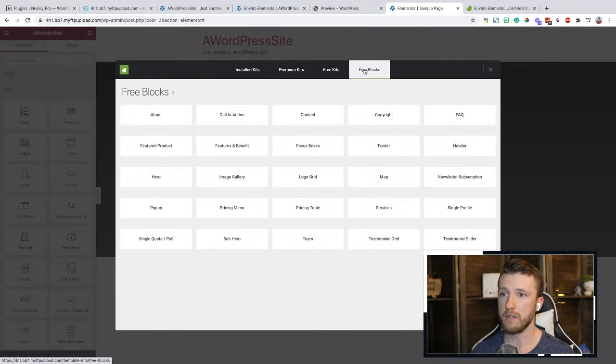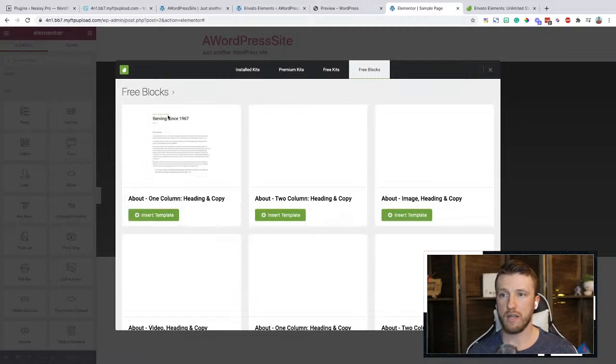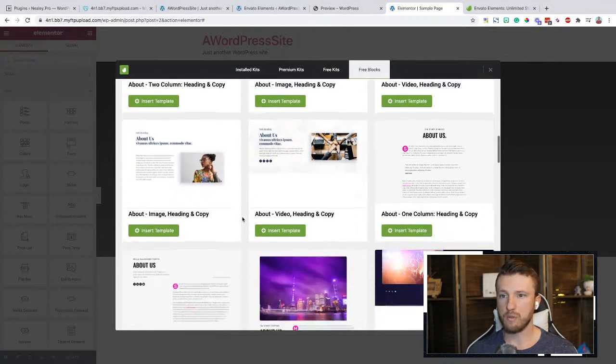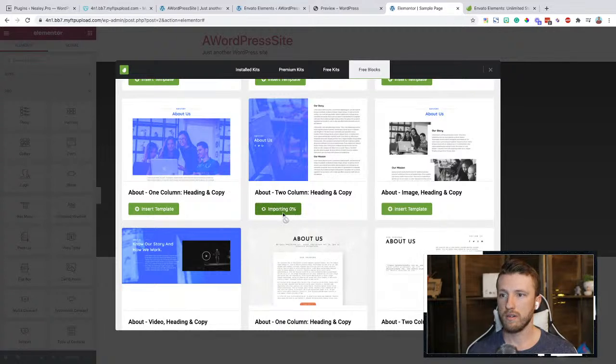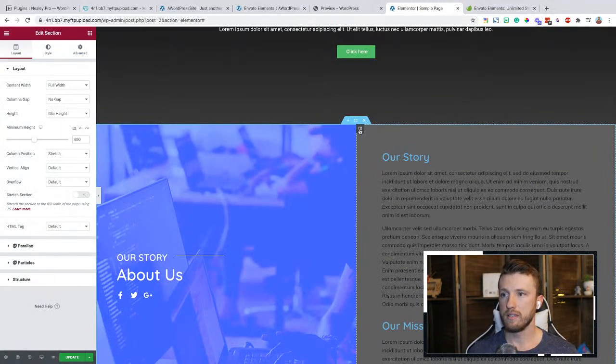So I'll show you the free blocks here. And these are just different sections that you can Lego build a website together with. So let's go and just do a quick about, if you will. And you can go through and see which one you like before you want to make that the go-to. And it'll just take a minute to import. And then it's in.